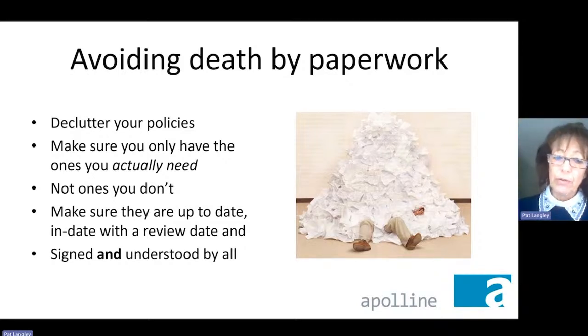Make sure also that your policies are signed and understood by all. Now, signed is one thing, understood is another. So think about how you can be sure whether your practice team do in fact understand your practice policies. One really good way of doing that is to pick a couple of policies for a practice meeting and then discuss the policies at the practice meeting.